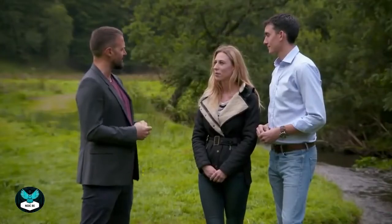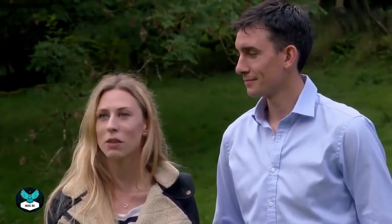What's the dream parameters? For us, we'd really like a sort of a detached property. At the moment we are in a terraced, so we'd really like some more space of our own, maybe with some land for a horse or two. How many acres are you looking for? Ideally, somewhere in the region of 1 to 1.5, sort of the minimum.